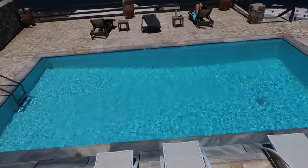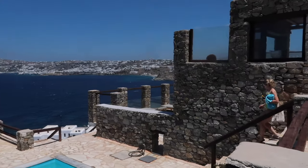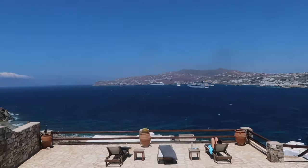And then this is the pool. This is amazing. It's called Villa of Memories in Mykonos. I very much recommend.